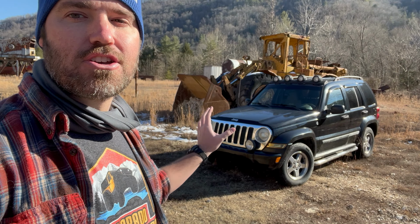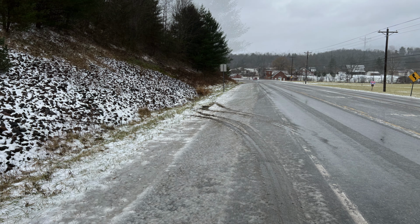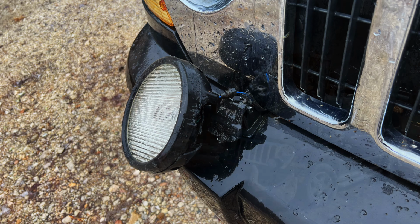A few days ago I took this thing into a ditch at 50 miles an hour. There were rocks on the side of the ditch. It was definitely a rough go, but this thing handled it well. The only thing that's hurting right now is that fog light.